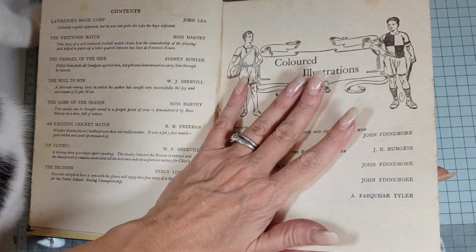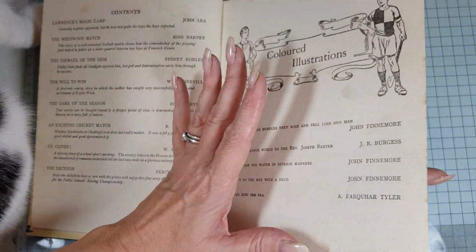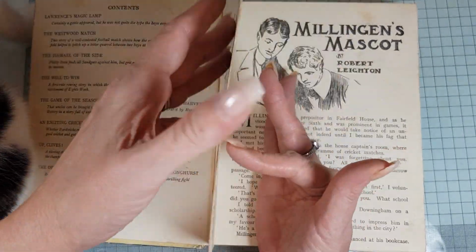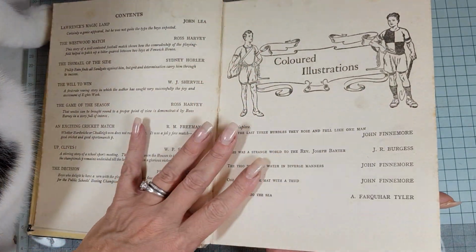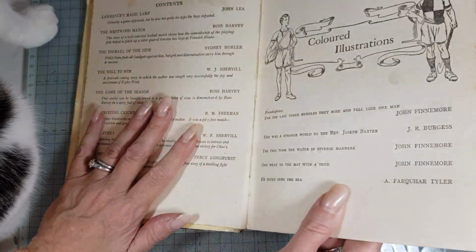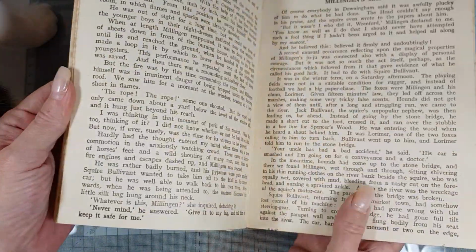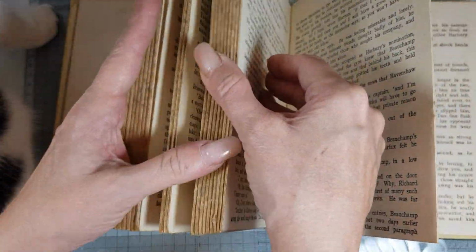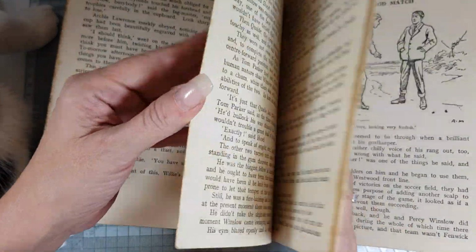So I would make tags out of this because you can't really fold it. Because it's so old, it's quite brittle and thick, it would split and not fold very well. But this would be great for pockets and tags, and it's a really lovely thick book. There's just lots and lots of pages in here.